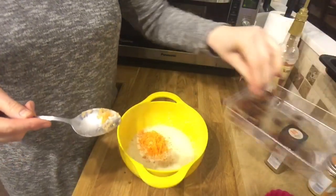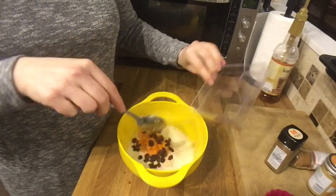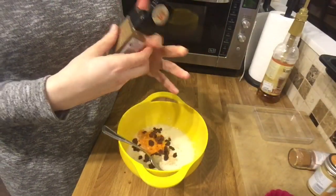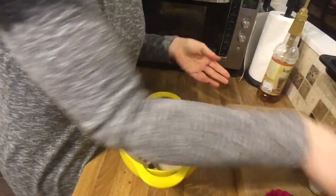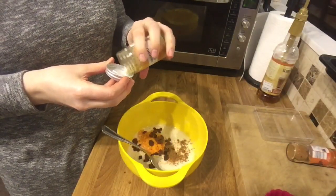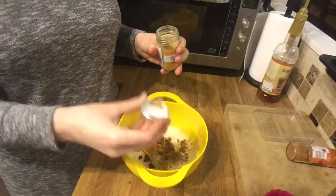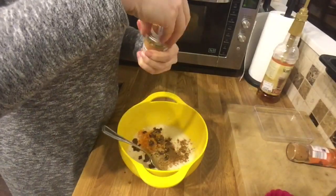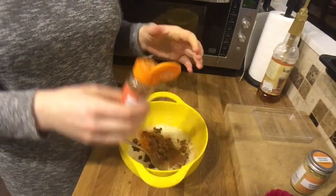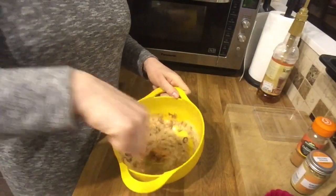That's my carrot in. Then my 15 grams of sultanas. And then I'm going to shake my herbs in. So we'll go for the mixed spice first. I think the recipe says half a teaspoon. Then a bit of ginger. Oh, sorry, the first one was mixed spice, then ginger, and then I'm going to put some cinnamon in. Give that another stir.